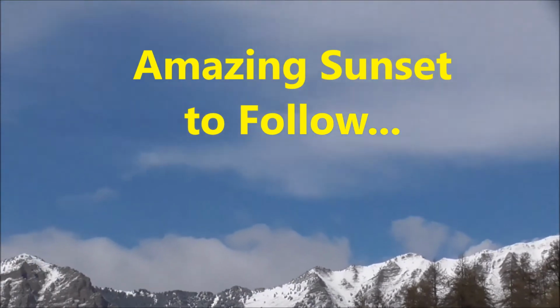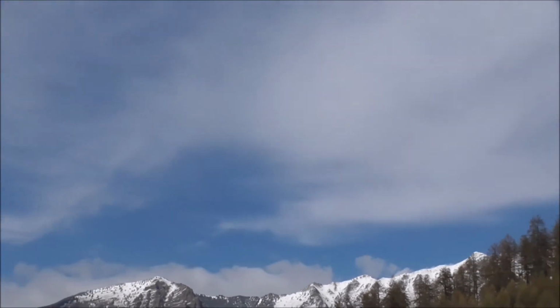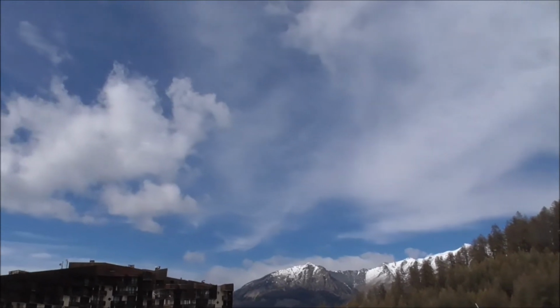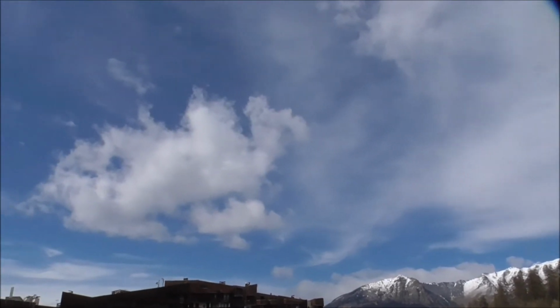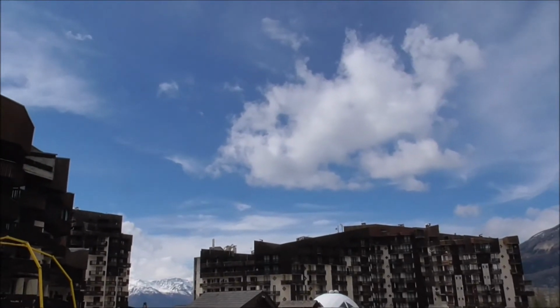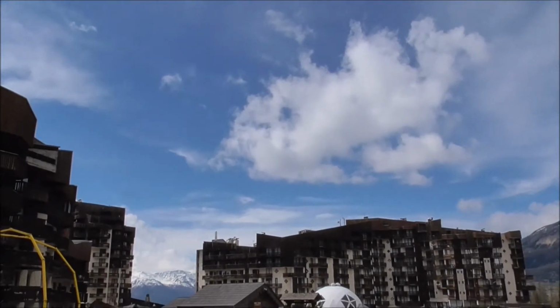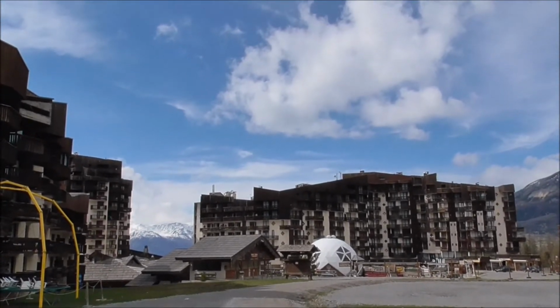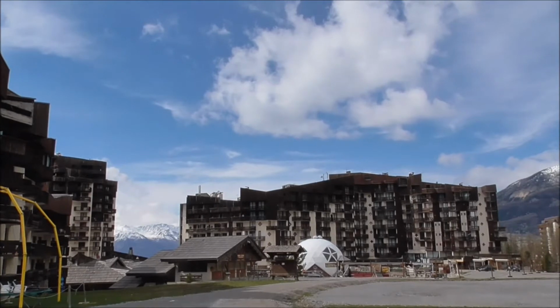Looking up at the clouds and stuff, we've got all this wispy stuff going on. It's gradually clearing today, and it's supposed to be a beautiful clear day tomorrow. Tomorrow is also a relaxation of the COVID regulations here in France, where we can go more than 10 kilometres. There's no limit as of tomorrow, so I'll be out and about.